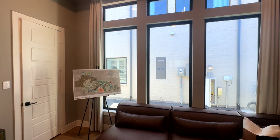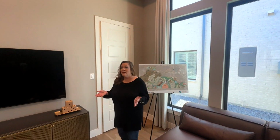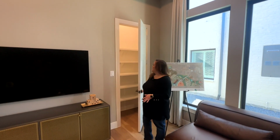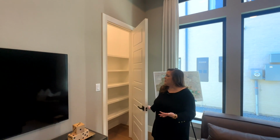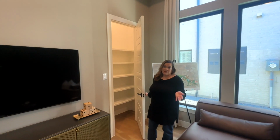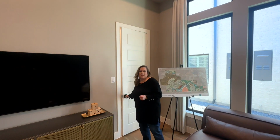And the nice part about the closet in this room, which this room could honestly be a media room if you needed more of a media room. That's how they have it set up right now. Or it could be an office. And this closet already has shelves in it. So if you use this in a media room or really an office, it's a great place to store files or movies and entertainment as far as like video games. It's a great place to store everything you need for this room.